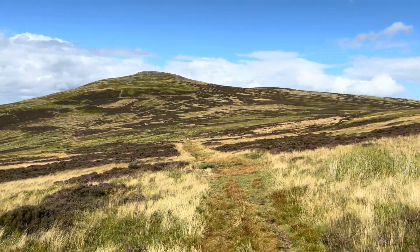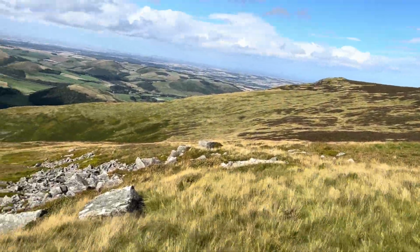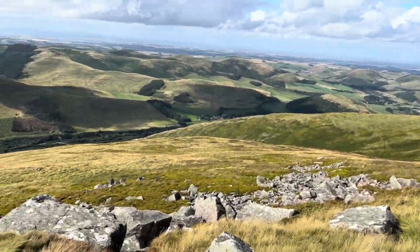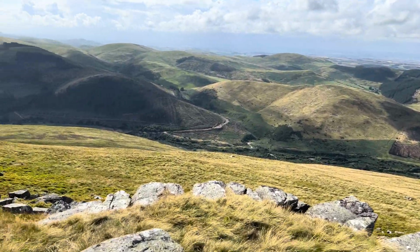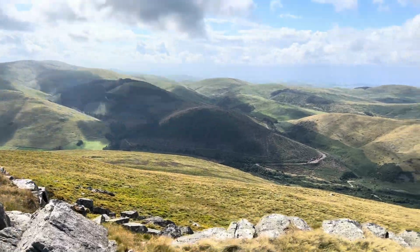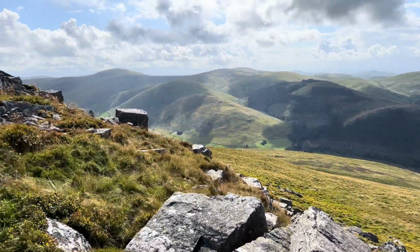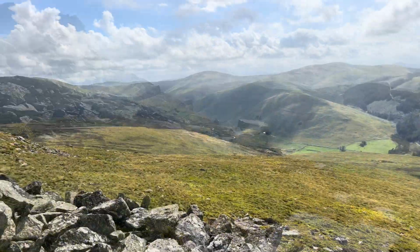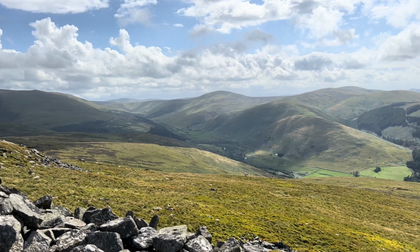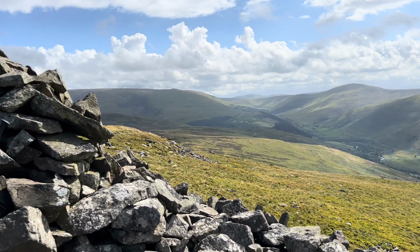I'll have to work out how my mind. It's so windy I can't hold the camera. There's Hen Hole car park down there. Great Heifer. Loft Hill. Schil. So there's the Schil. There's the Refuge Hut. Hen Hole.